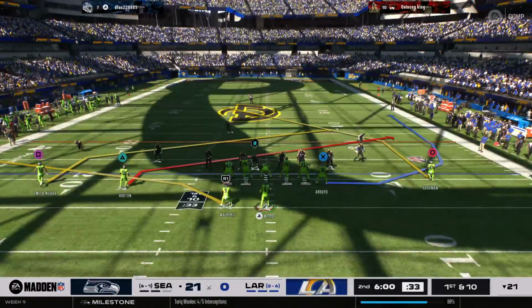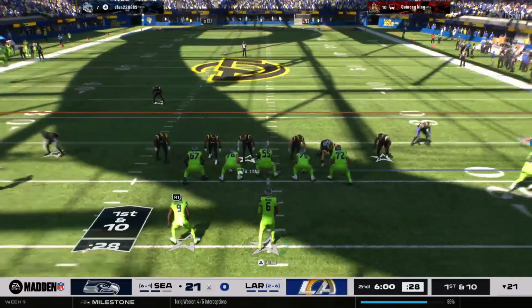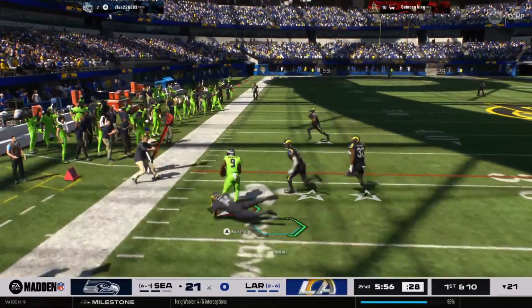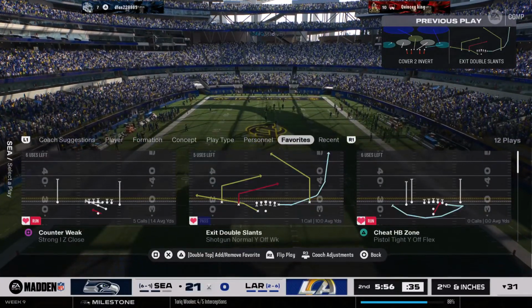About set for the second quarter. Seahawks football here. They have it following that interception on the final play of the first quarter. Here's Milroe, 1st and 10. He gets it complete to Kenneth Walker. And they get him out just before he can move those chains, partner. It's a gain of 9 on 1st down.